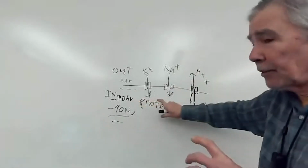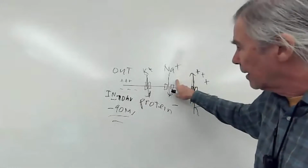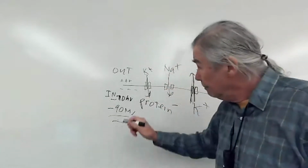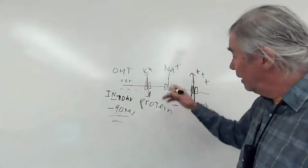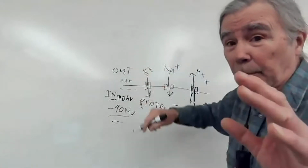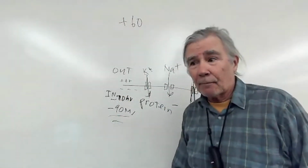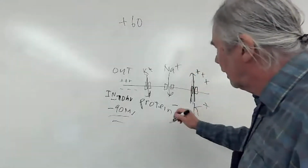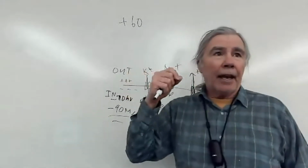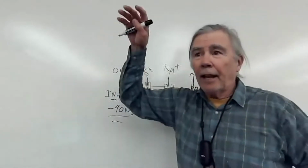Because for potassium, the concentration gradient and the electrical gradient are in opposite directions. Right? For sodium, they're both in the same direction. Sodium wants to come in by concentration gradient. It's more concentrated out here than in here. It also wants to come in because of the electrical gradient. It's negative inside and it's positive outside. So it really wants to come in. And its equilibrium potential, remember every ion has an equilibrium potential, is plus 60, way up there. So if we got the inside of the cell to be plus 60, the concentration gradient and electrical gradient for sodium would be equal, and for every sodium that came in, a sodium would leave, and it would never change.